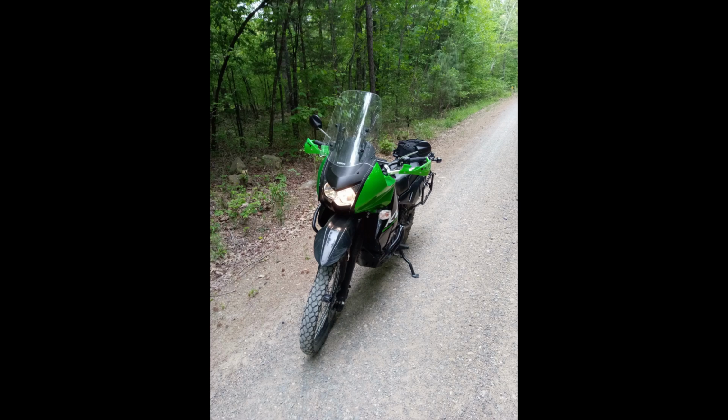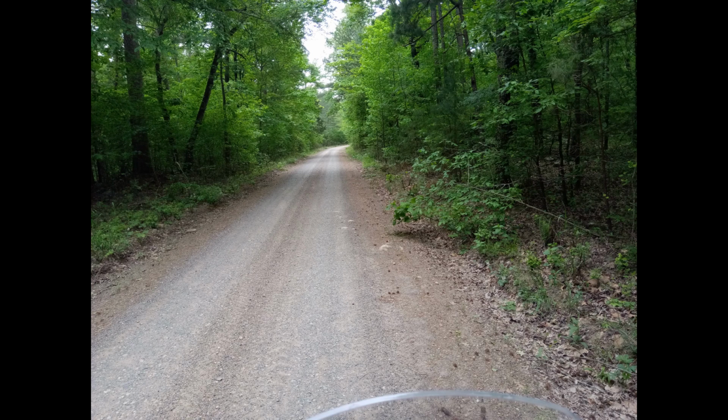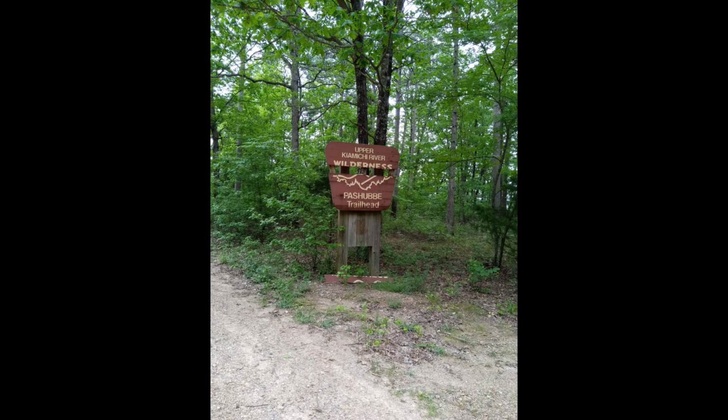The first picture is where I parked the 650 on this fire road and was just looking around, taking in the view. The next picture is just looking down this fire road from the seat of the motorcycle. The next picture is the first trailhead that I came to towards the end of this fire road.